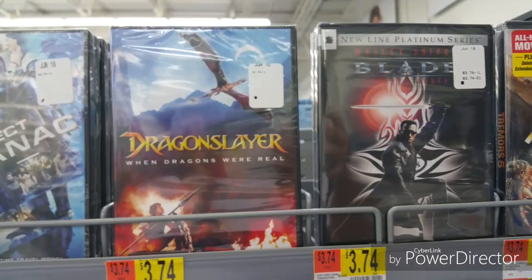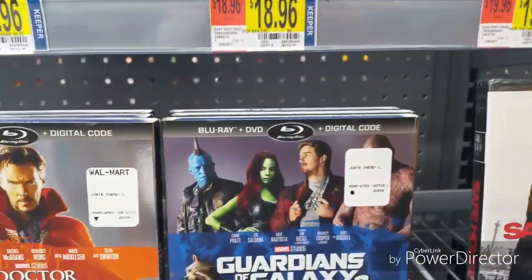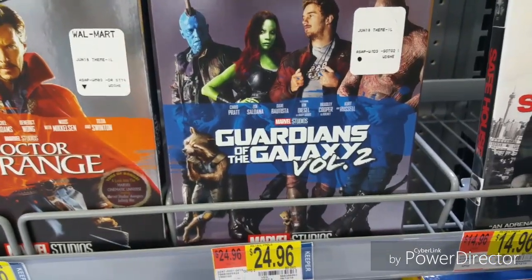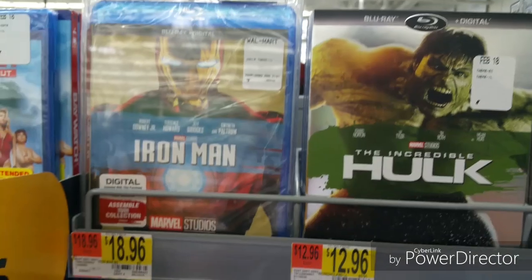Oh wait, crap. Oh, Blade. Oh wait, that's only the first one though. I want to show that to my grandparents. Hey, my grandma loves Guardians of the Galaxy Volume 1. She wants to see Volume 2, so there it is. $25. Oh, and look, it's all in perfect order.